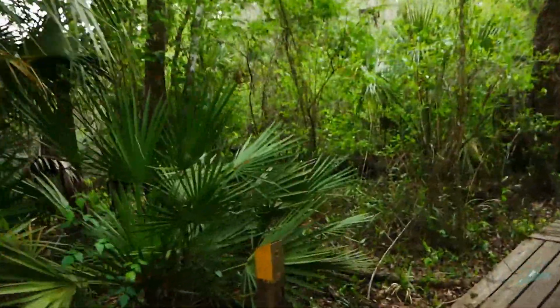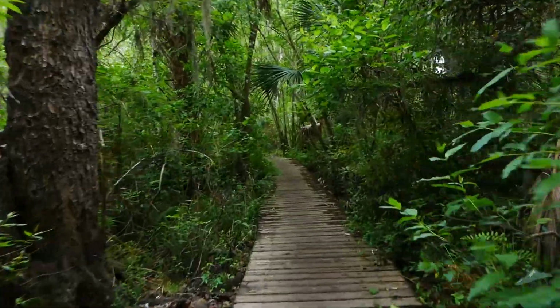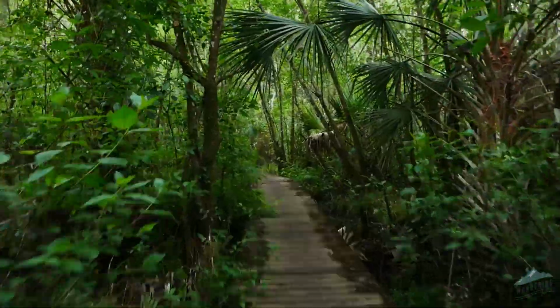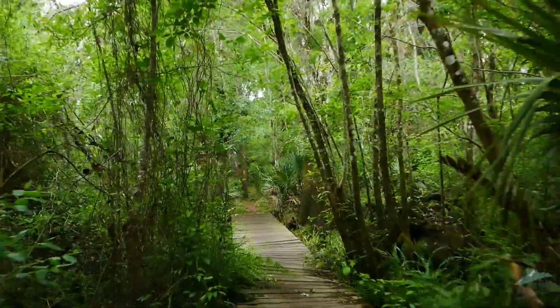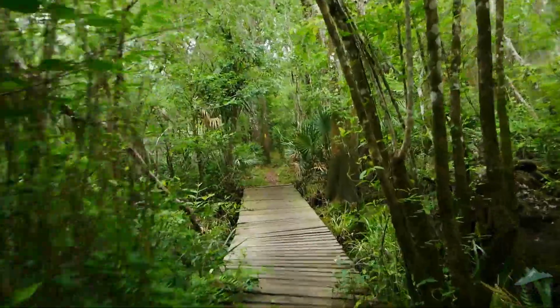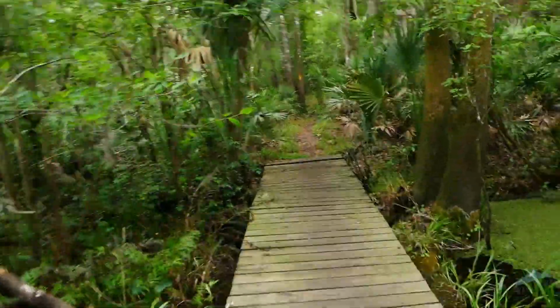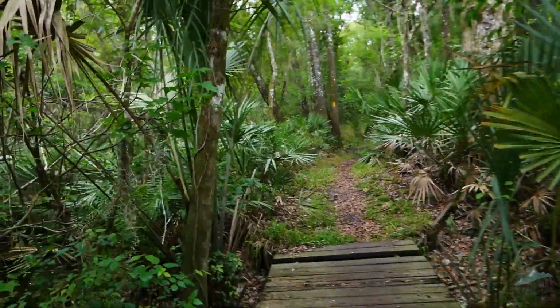Okay, we're passing a marker with the number 7 on it. It appears like I picked the wrong way to go comparative to the way they designed the trail. All the signs are facing the wrong way for me. A little bit of a twist here, obviously, and you've got a board missing, but that's really no issue.